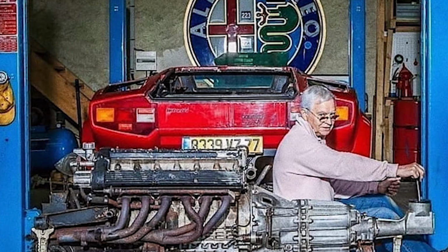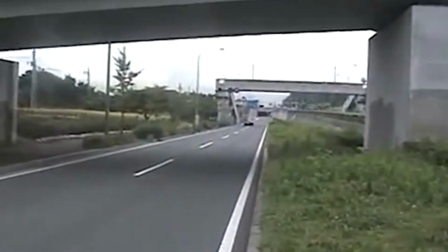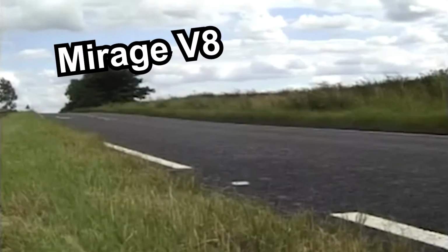Now instead of the original V12 that they used in the Countach, they used a 6.7 liter Chevy V8. At the time, one of these cars would cost you about 30,000 pounds, which converted to dollars, and for inflation, it's about $90,000 today. A Countach at the time was going for about 150,000 pounds. So the weird part is, one of these replicas actually ended up in a motorsports team's hands in the UK.